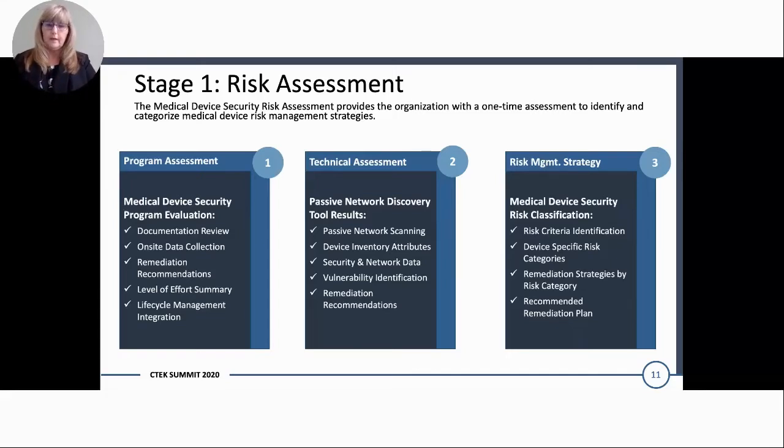Then the risk management strategy, you did those 2 assessments. What did you learn? What do you need to do? So you want to make sure that out of that technical assessment, you came out with a clear risk criteria identification. What are your device specific risks? And then really at the end of the day, what you wanted to get out of that was what's your recommended remediation plan.